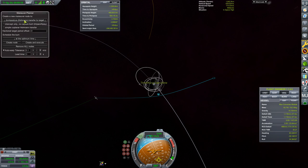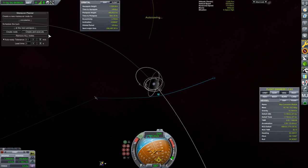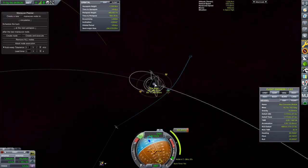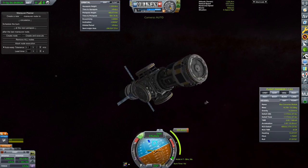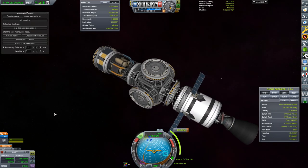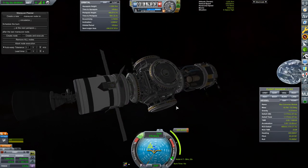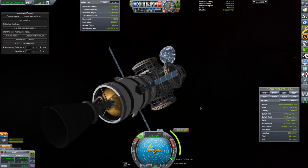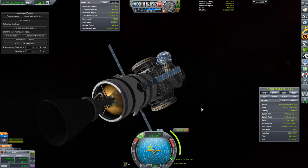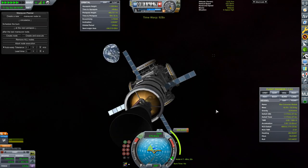All right, so now we're going to want to circularize at the periapsis. And I did actually engage the engine. I did. Good. Alright, we should be able to get to that node a lot faster.